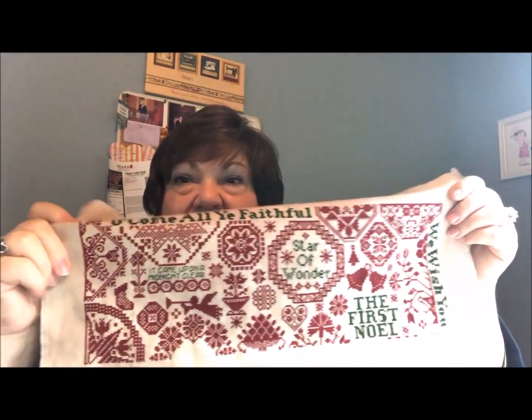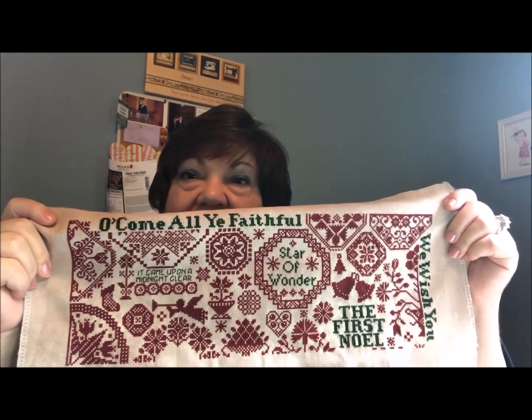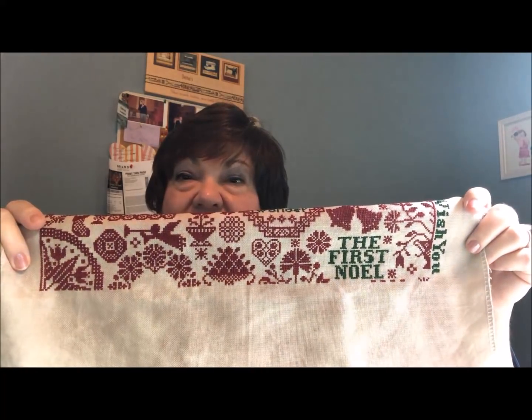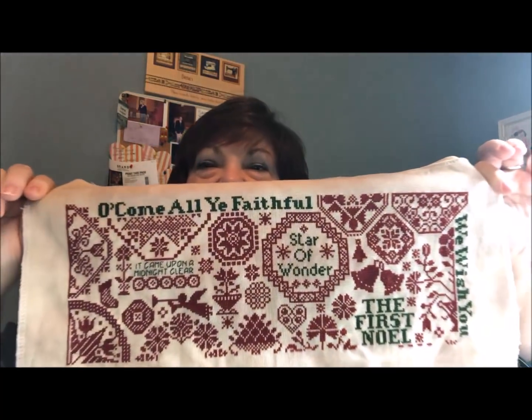But I am really pleased with how quick this is stitching up. I love the fabric. I love the thread colors. I think they look stunning, very rich, and I'm really enjoying it. So I just wanted to share with you my page finishes for Quaker Christmas 2.